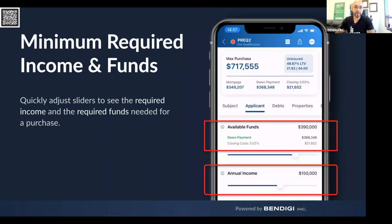There's a super cool slider. There's actually 2 sliders. You can quickly swipe the available funds that the client has or their income. So you can quickly move these 2 sliders around and see the max purchase price on top change.